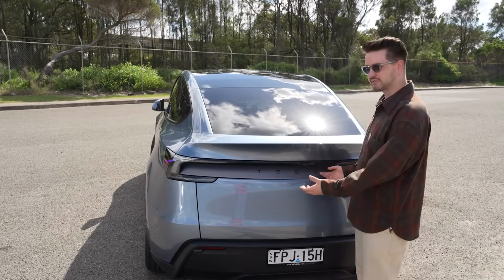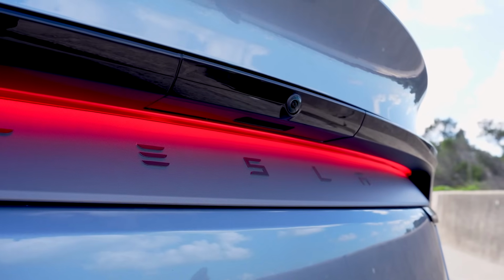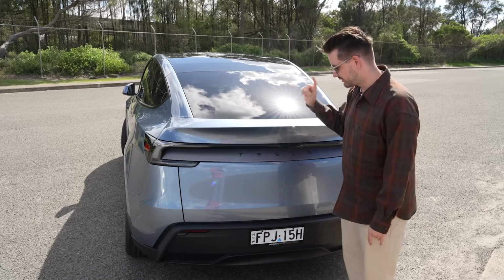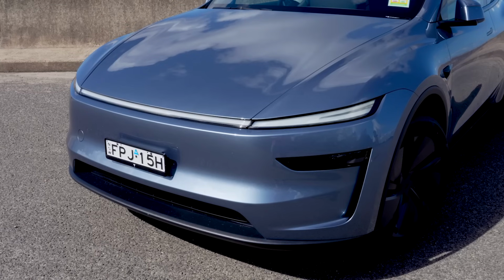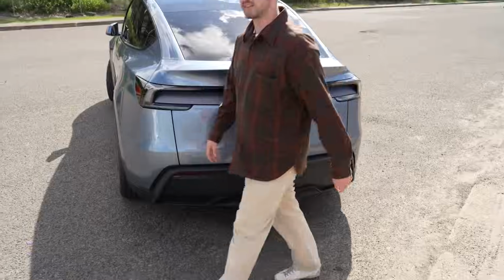You've got this new rear end, which I quite like the look of. The taillights are very Model 3, but there's this red glowing light bar at the back that mimics the one at the front, which I'm about to show you. Tesla badging back here. We've got the Glacier color. It's also a brand new color. I really like the look of this color. Diffuser down the back, flat underside to help with range. And let's have a look down the side.